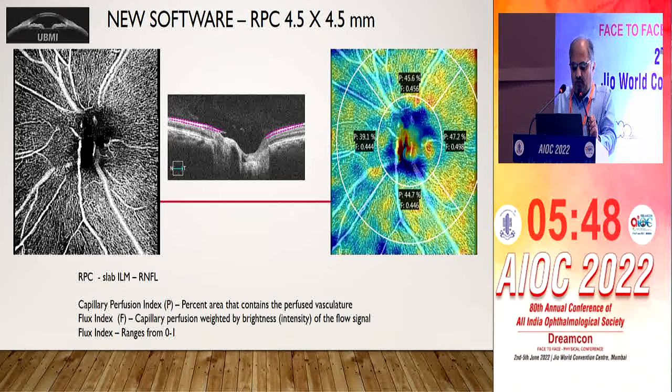But when we came out with this, ZEISS has come out with this new software, which is 4x4 into 4x4. This is primarily for the RPC only, the radial peripapillary capillaries. And you have the two indices. One is P and F. Very simple. P tells you the percentage of the capillaries present in the superior arcade. And F is really the brightness.